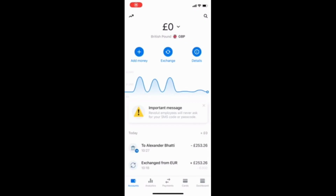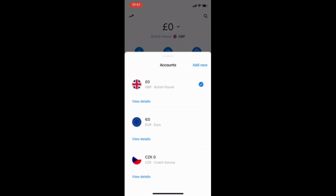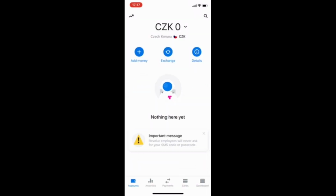Hello, and here you can see the Revolut app. As you can see, this is my main bank account, my British pound account, because I live in the UK, so the first bank account is my British pound account. But I also do have some other accounts. I've got, as you can see, a Euro account, of course. I travel a lot to Europe. I've got the Czech crown account. So if you tap on this, you can see this.